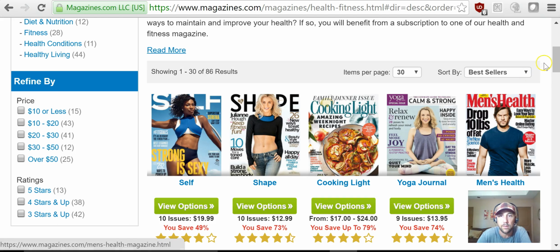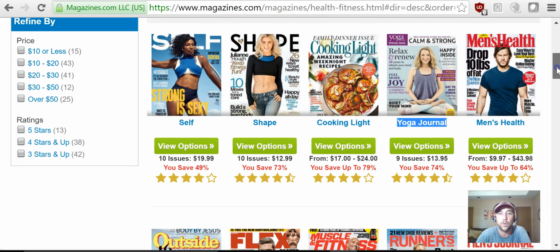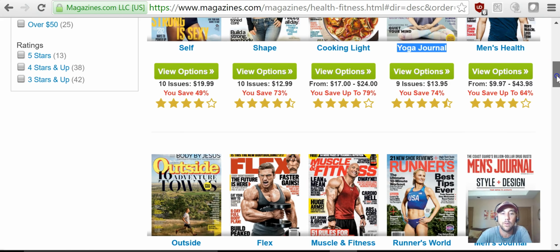So if we wanted to see what the best selling magazines are, you can see that Self right here is number 1. Cooking Light is number 3. Calm and Strong, Yoga Journal, right? So I feel like we're really getting into sub niches. If yoga is something you're passionate about, if you have been doing yoga for years as a practice and it's helped you become more mindful and enjoy life more, that's something you can share with people.